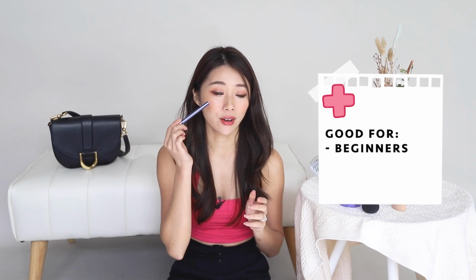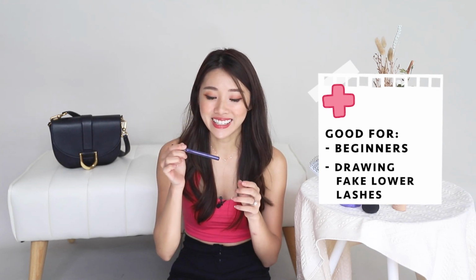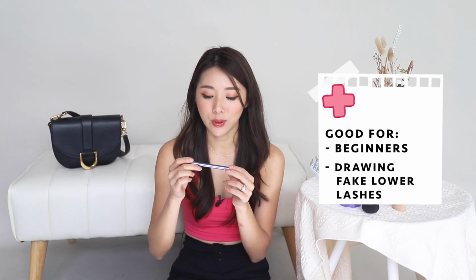I'm able to create very precise lines even on my lower lashes. So I like to draw fake lashes with this one, and it's just such good quality. Like, I don't even know how else to rave more about this, but go and try this. It's not going to bleed, it's not going to move around.